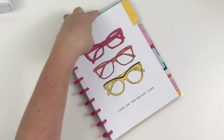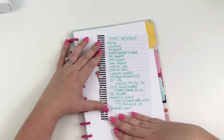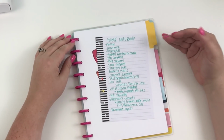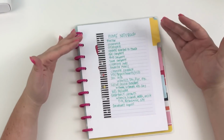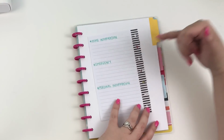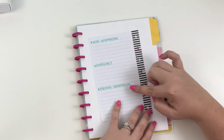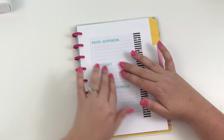So what I did was I got a piece of smaller notebook paper and I just wrote down all of the different things that I thought was information that we would need in a home notebook. And then on the back I divided it into three sections that I thought could be each of these dividers. So we have home information, personal information, and then emergency information.